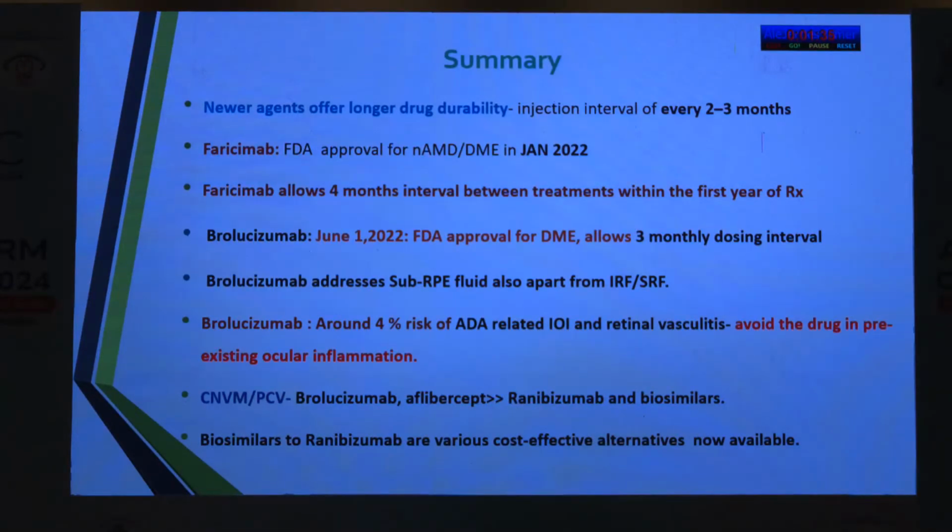So to summarize, the newer agents offer long drug durability. Injection intervals can be phased out to every 3 to 4 months. With brolucizumab, we should be careful in patients with active uveitis. So in young patients, again with CNVM, we should look for any evidence of uveitis and try to avoid brolucizumab. And the sub-RPE fluid is currently being addressed by brolucizumab very well.